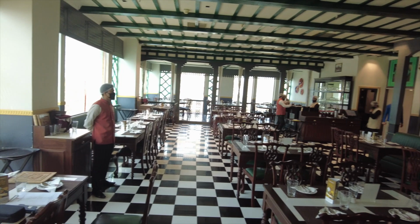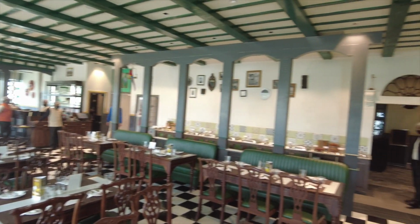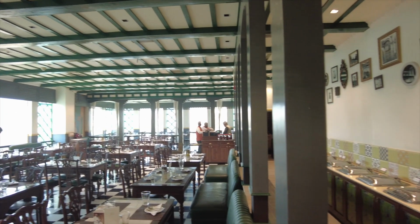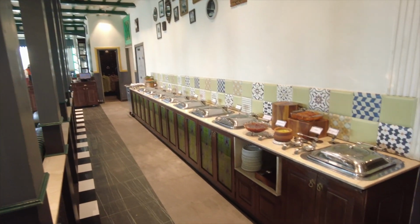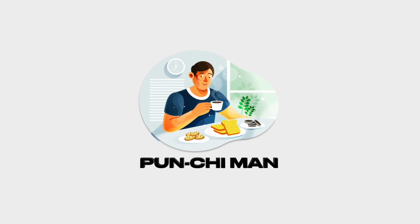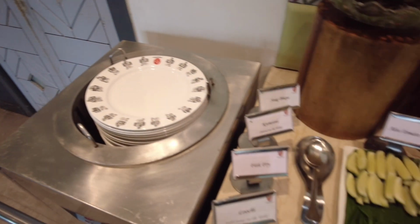As you can see, the decor, the ambience of the place is very nice. The staff was very courteous, and we wanted to try out their buffet. So let's see what the buffet has to offer in terms of the price, quality, and most importantly, the taste. Let's start off with what the buffet had to offer.